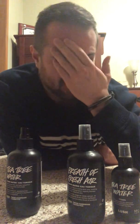But what I've noticed from using this for the past little while is that I've been using mostly the tea tree water. I've used Breath of Fresh Air quite a bit in the past in a smaller bottle, and I'll talk about that in a second. But with this one, I've noticed that it's definitely cleared up my skin. My skin is relatively oily. I have to try and keep things going, and a lot of times after a workout or during the course of the day, I feel like my skin's kind of oily.